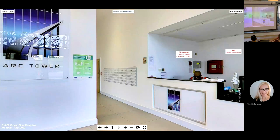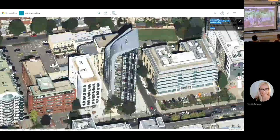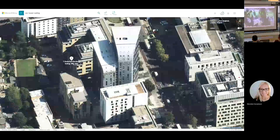To see an aerial view of the property, we can tap or click on the aerial view icon in the top left of the screen. Trek Wireless is a Microsoft partner, so we've integrated Microsoft's Bing Maps bird's eye imagery, which provides a range of views of the property from different perspectives. We also have a partnership with a drone company, so we can create custom outdoor high-level imagery if required.